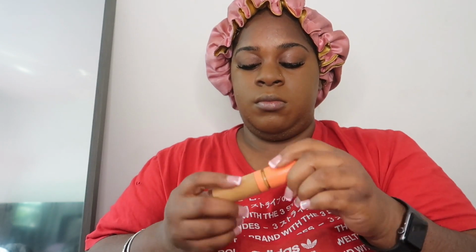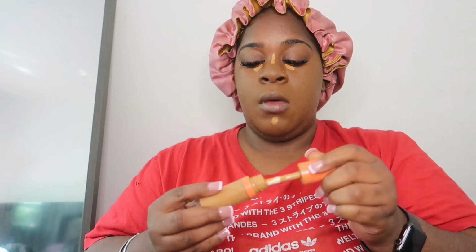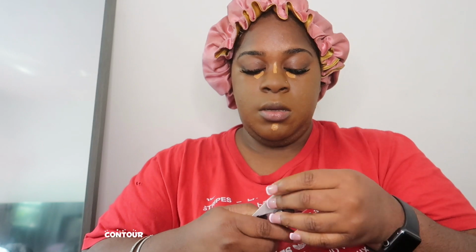But then I'm gonna take the Juvia's concealer and I'm gonna put that on the places that I like to highlight, which is gonna be under both eyes, the bridge of my nose, and also my chin. Y'all should already know that the makeup is about to eat because look at these crazy faces I'm making. If I'm making crazy faces, that means I am getting to it, okay?